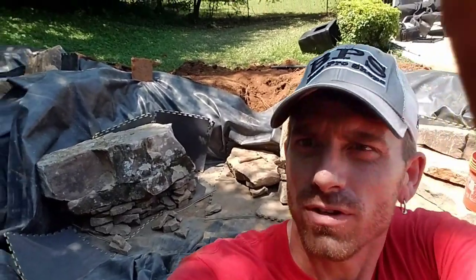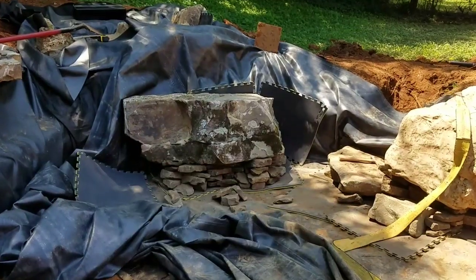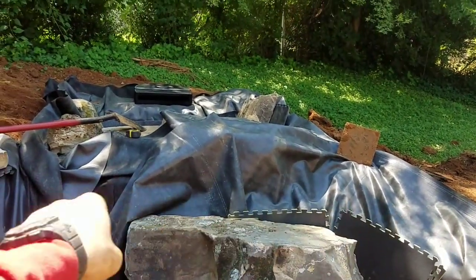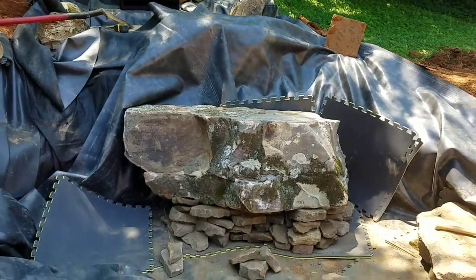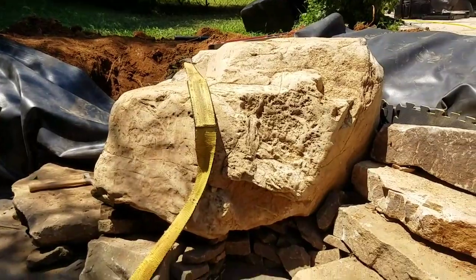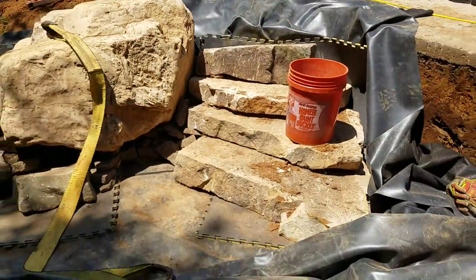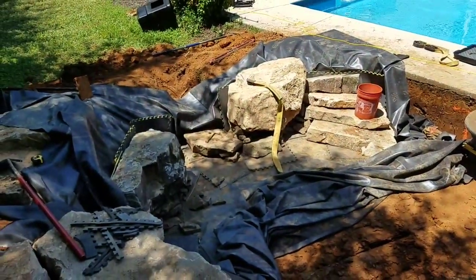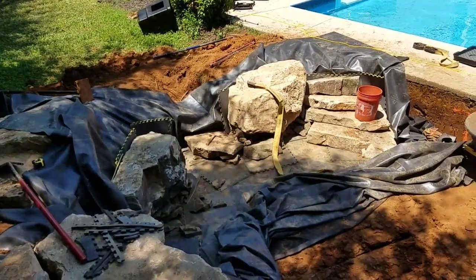So, let me flip around and show you that rock. That thing is really cool. Check out that rock, man. Took up nearly the full corner of that curve right there. That thing is nice. Look how big that is. Once again, right there with the steps. Look how solid all this is. Just like I already told you. Man, that is cool. Stay tuned, we gotta get some more done.